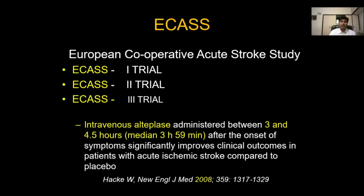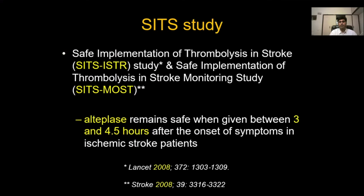Then there is another trial group, that is ECASS, the European Cooperative Acute Stroke Study. Very famous trial again. They had a first trial, second trial, third trial. They came up with an increased window period for the IV rtPA, that is TPA. They pushed the limit from 3 hours up to 4.5 hours. They said initially that we are seeing a very good response with TPA in patients who are getting treatment within 4.5 hours. They published this important data in the New England Journal of Medicine in 2008. It's a very, very important trial. Another study was published in the Lancet, then again quoted in Stroke 2008, with the 3 to 4.5 hour window, showing very good results. So these basic trials, as you can see, gave us the confidence and the research so that we can use this drug further.